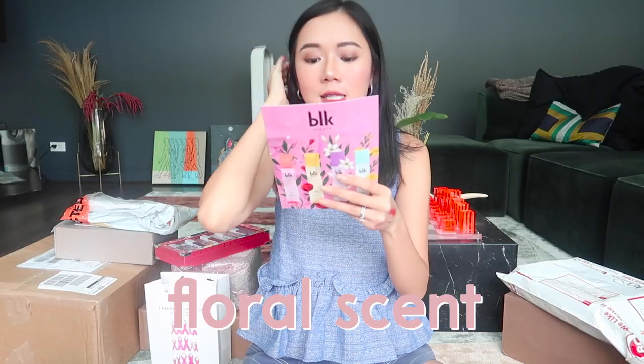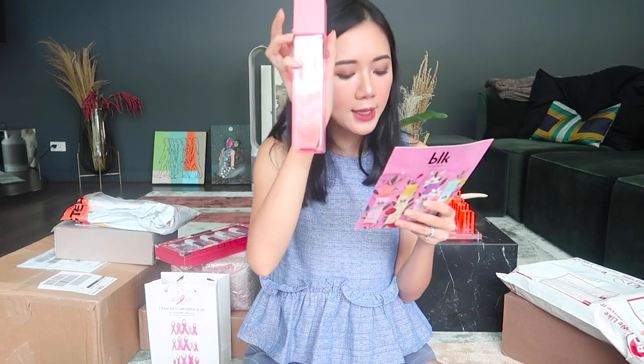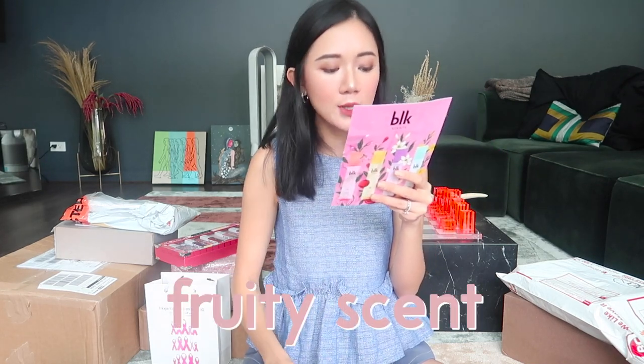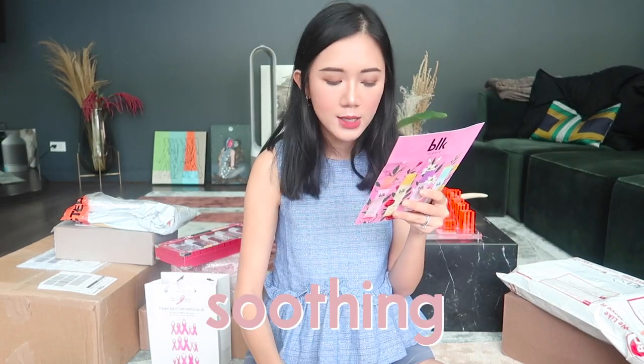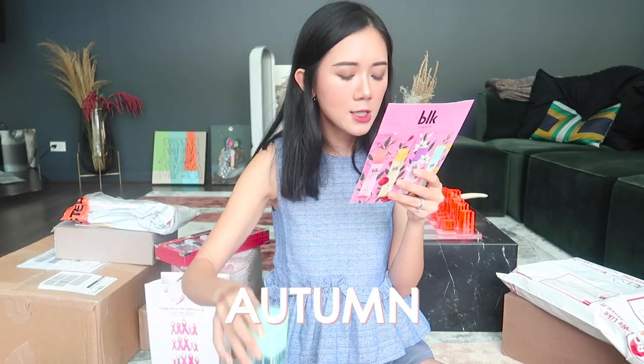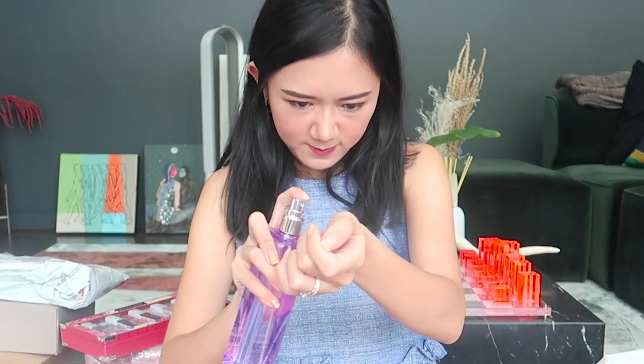So if you love floral scents, then you should try spring, this one, spring sweet tea. And then if you're into fruity scents, then you're supposed to try out summer pomegranate. And then if you're into soothing ones, then it's the winter. And then autumn has gorgeous lily sparkles as a top note. So let's try autumn because, you know, it's autumn somewhere in the world. Ooh, very feminine. Definitely very lily. And definitely powdery as well.